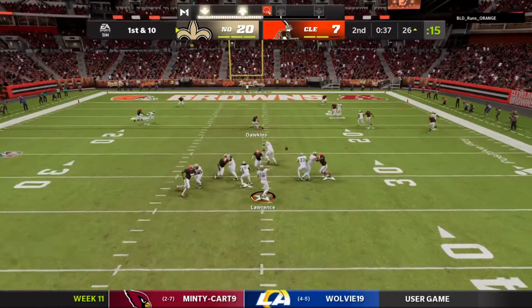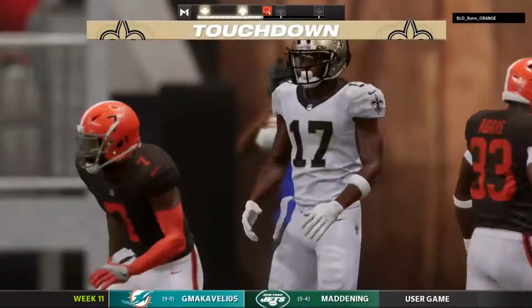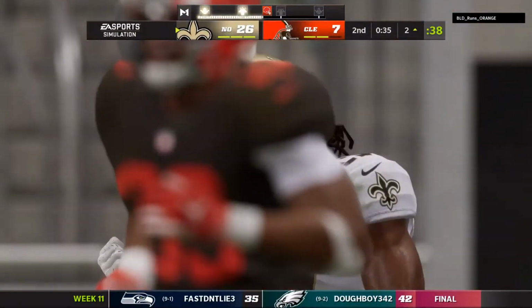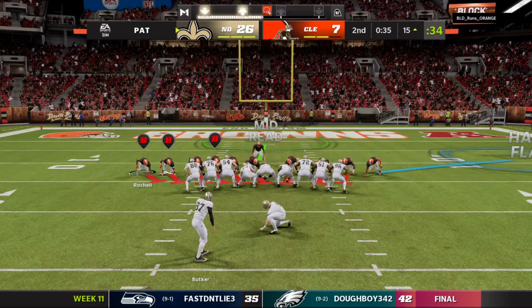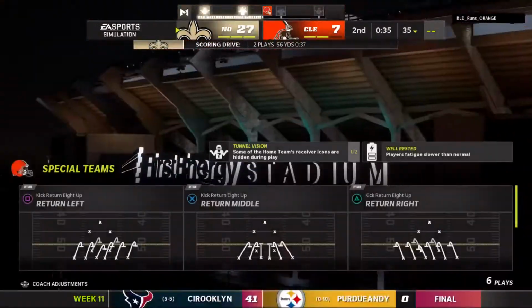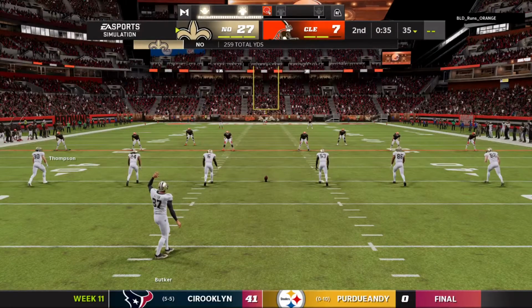Off the play fake, here's Lawrence. That's going to be caught. And he is into the end zone. Touchdown, New Orleans. Devontae Adams with his 2nd touchdown of the game and 5th on the year. And the Saints are able to strike quickly to add on to their lead. Extra point by Butker is on target, and that pushes the lead up to an even 20.